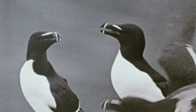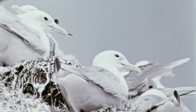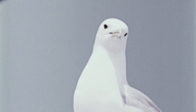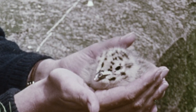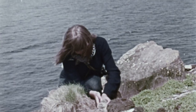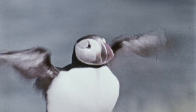These are razorbill auks. And this is a beautiful white-breasted gull known as a kittiwake. They have black feet and black tips on the end of their wings. And we weren't too sure about this little fellow, but we think he's probably a baby black-backed gull. And he'll grow up to quite a size. And there's no mistaking that face.